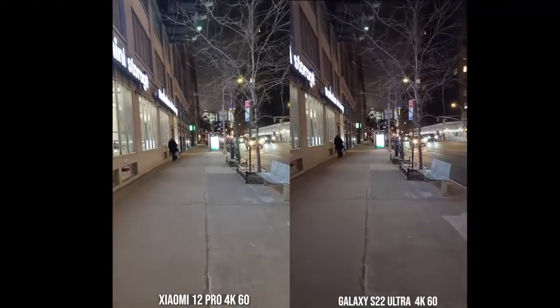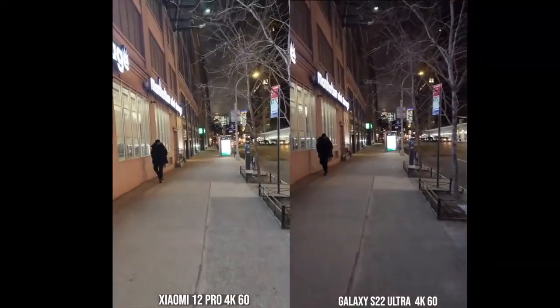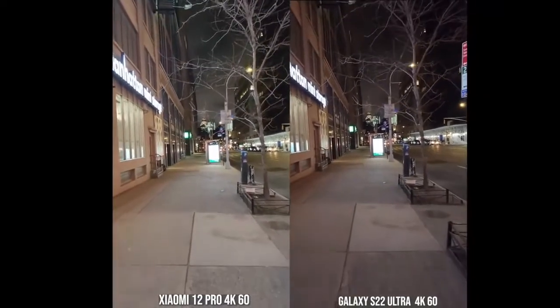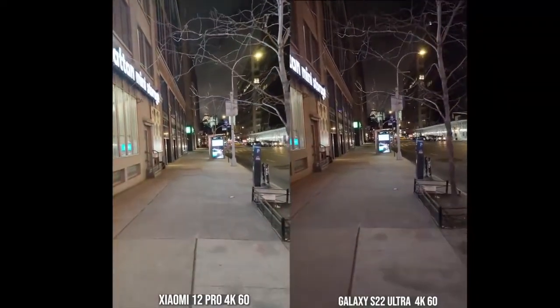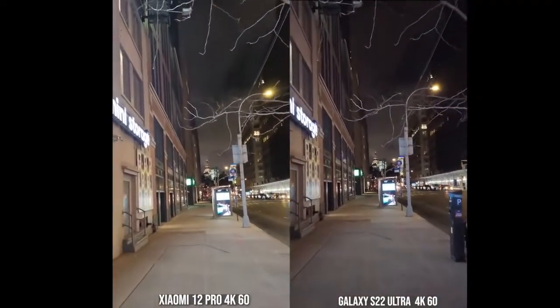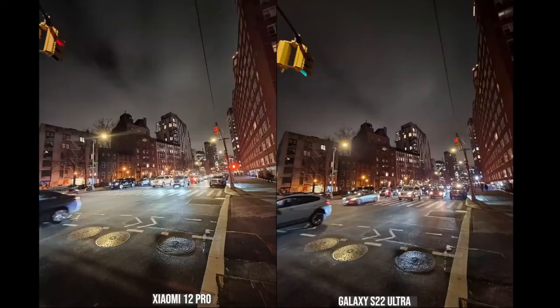Now when we move to nighttime video here, you can see stabilization is better on the Galaxy itself over the Xiaomi, but the image quality also is pretty good on the Xiaomi. This is 4K 60 with the rear camera, giving you guys that look that you would expect to see. Although I would say when it comes to imagery though, you're going to find some interesting notions.